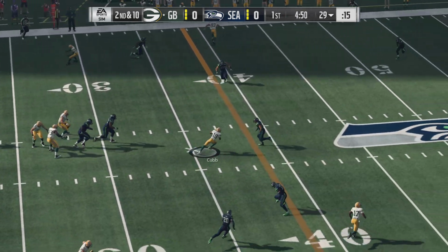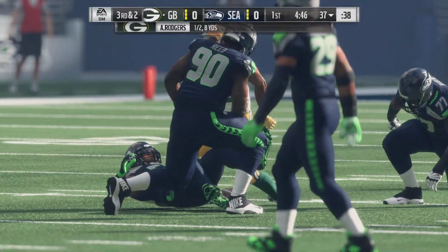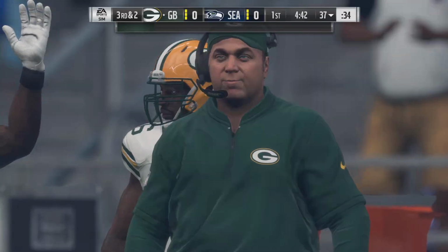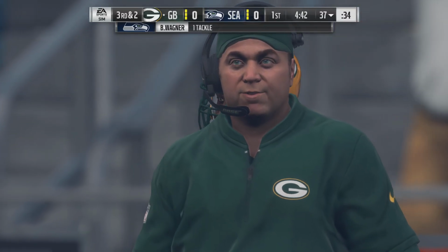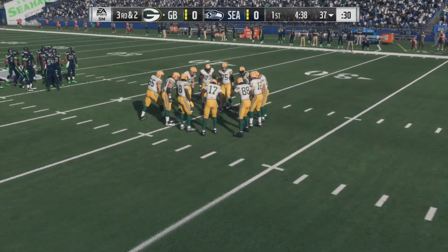Rodgers will try again on second down. He finds Randall Cobb with a completion. And he'll be brought down right around the 37. 8 yards on the completion, but now they face third down. And there they went, crossing route against the zone defense. What do you think of that?